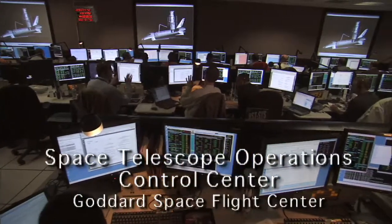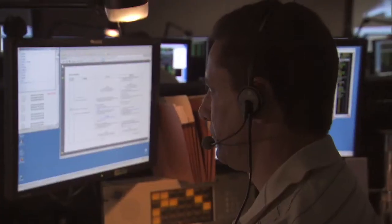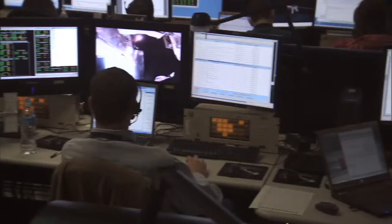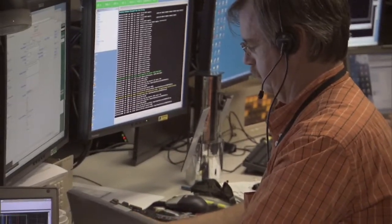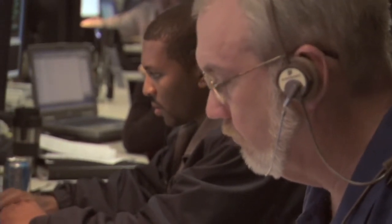The STOCC is the Space Telescope Operations Control Center. And in the STOCC is where we control Hubble. We control it on a day-to-day basis, so all the activities we do, pointing the telescope at the different targets, the different stars, the different galaxies, getting the data back down, sending commands up to tell it where to point, moving it, orienting it in different positions, all that originates in the STOCC. We have a crew that's there 24 hours a day, 7 days a week, controlling the telescope.